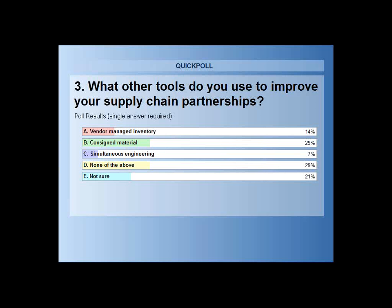It's a very interesting survey. 29% of you said you had consigned material. That is a fantastic thing for you to be doing. Basically what that is saying is your vendors are bringing in materials onto your floor, and they don't charge you for them until you use them. So if you can get to that type of a process with your suppliers, fantastic.